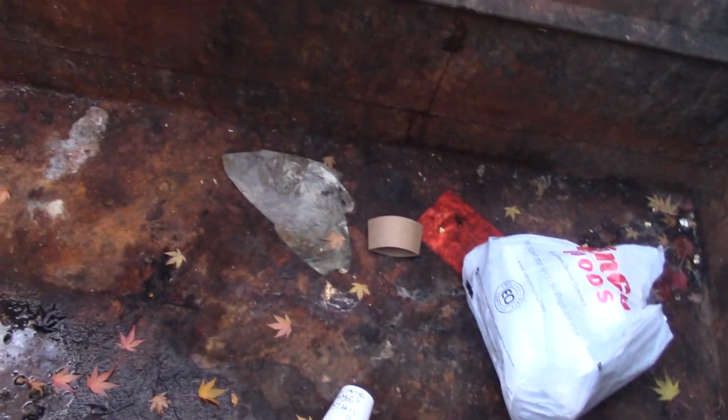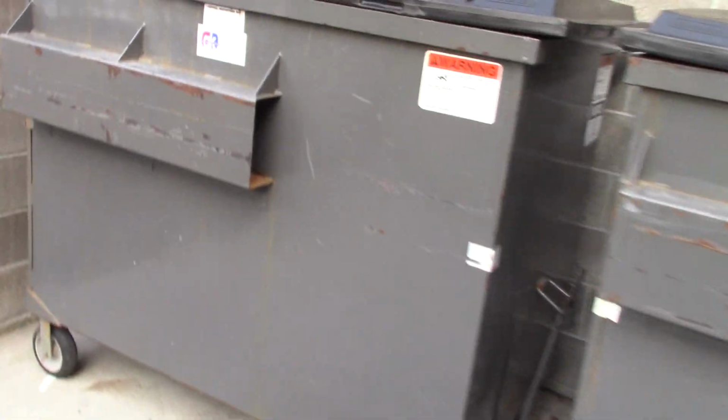They must have just had garbage day. That looks like a top of a bottle, recycle only. No, they just had garbage day. So we're gonna get out of this complex and onto the next. Let's go. This looks like a real fancy one.